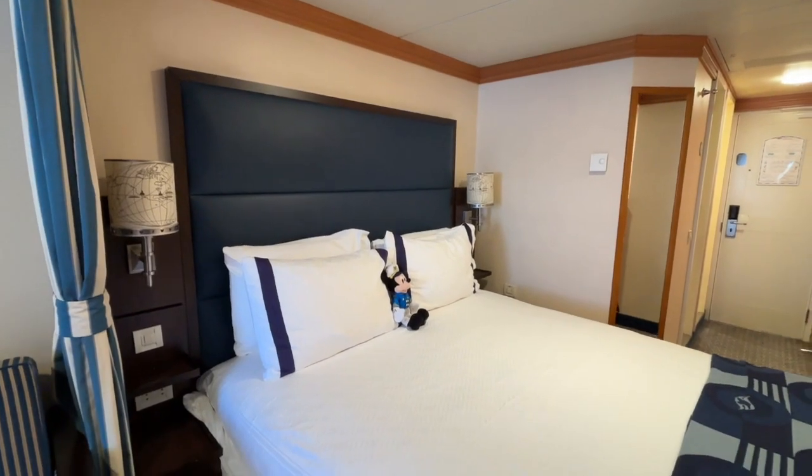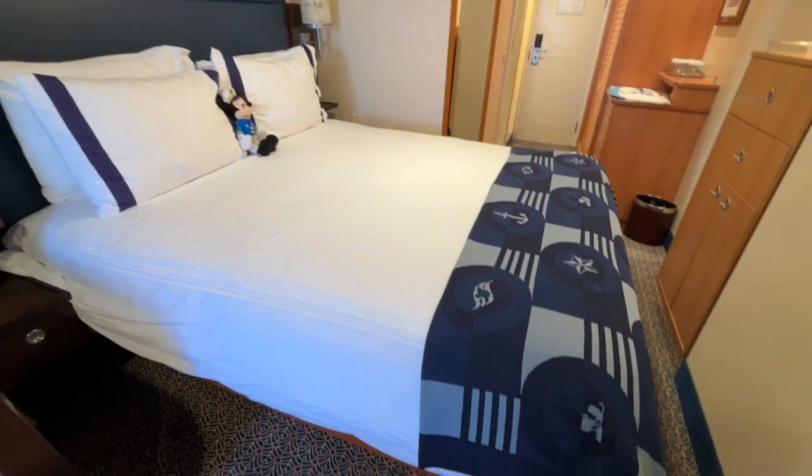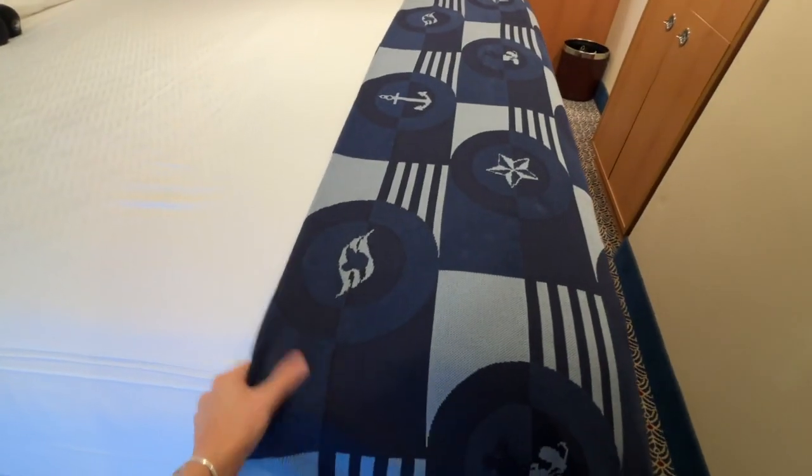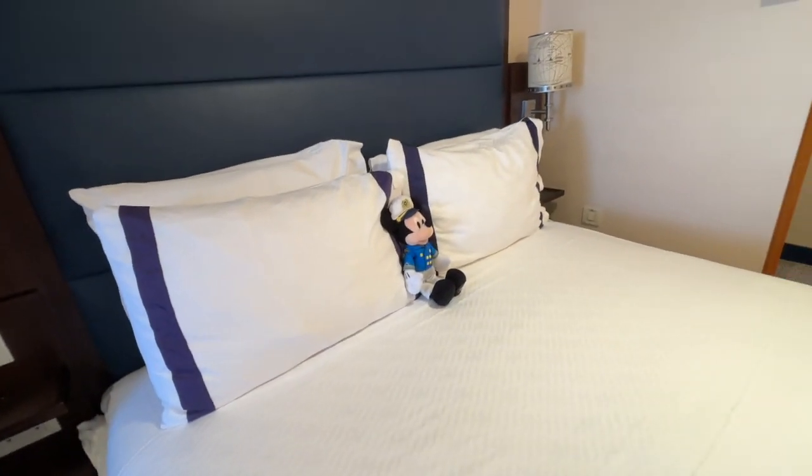Here's the main part of our stateroom. This looks like a queen-sized bed that we've got in here. Really nice Disney Cruise Line blanket that's going to be turned into my towel animals every night. I don't know if you can see here, we've got little Mickey heads throughout the entirety of the blanket, on the pillowcases.